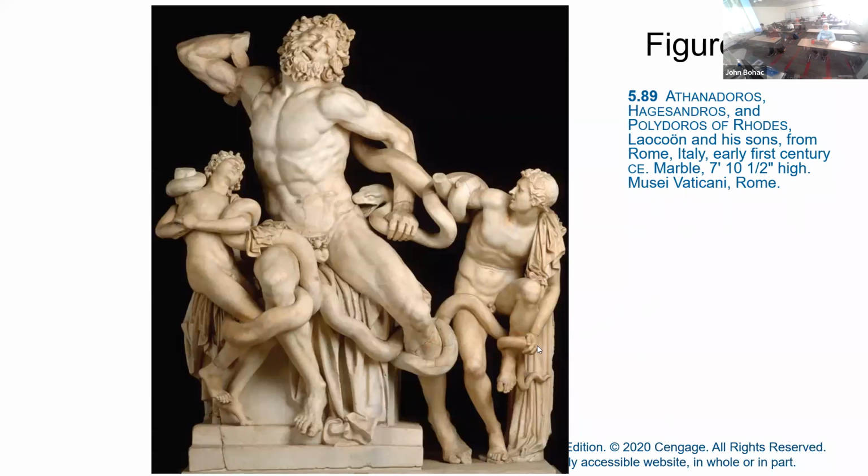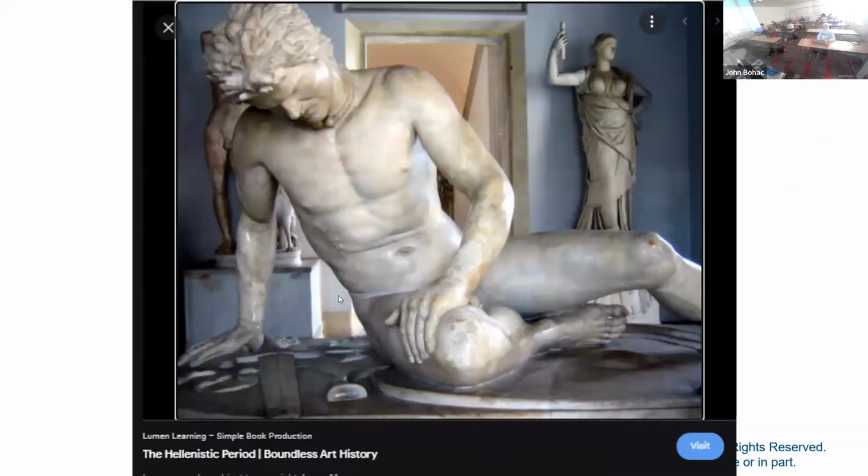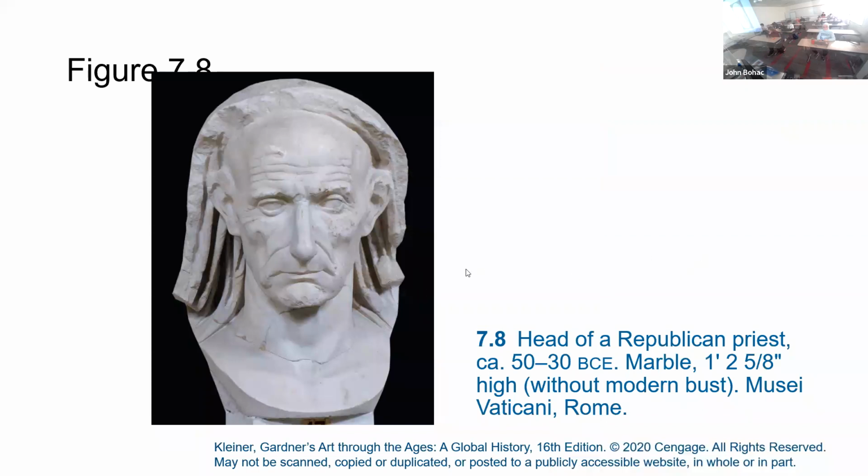But you see, we just talked about this. And the old market woman, another Hellenistic, the dying Gaul, another, and another. You see, this is all Hellenistic Greek slides. And so when we get to, this is the next chapter, by the way, or 2 chapters up, the head of a Republican priest, this is a Roman sculpture.